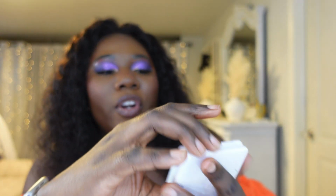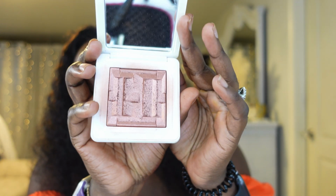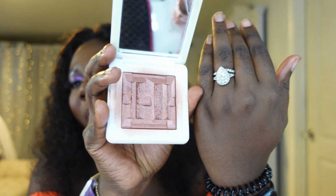Go get it. And then the last one that I had to recommend highlighter-wise is the Haus Labs highlighter. I have it in the shade Chocolate Opal, if you can see it, and this is what it looks like. It is well used, well loved, and just look at it compared to my skin. Can you just imagine this on dark skin? I'm actually wearing it today. It's probably gone by now, but just look how beautiful. The glow is probably worn off a little bit because I've been touching my face and stuff, but it's definitely worth the buy.